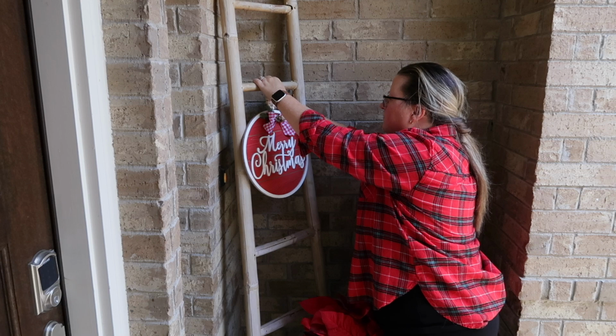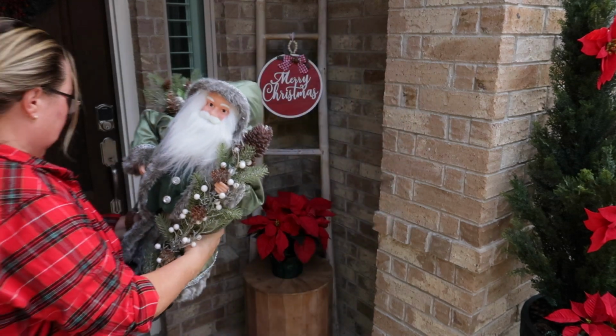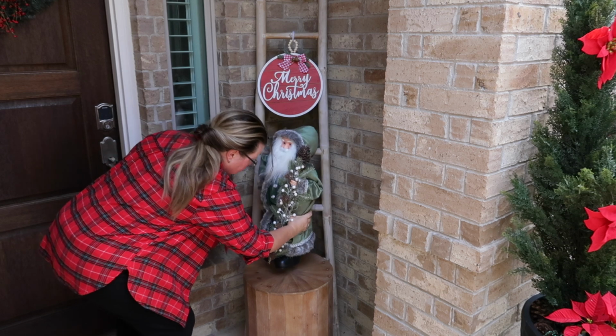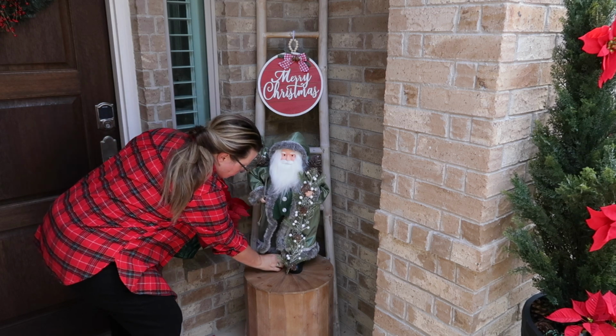Okay, so what I'm going to stick here is this Santa Claus. I typically use him inside the house, but because I'm going with more reds and golds, he really doesn't fit in there, but he does fit right here. So I'm going to stick him here, and doesn't he look nice and festive?